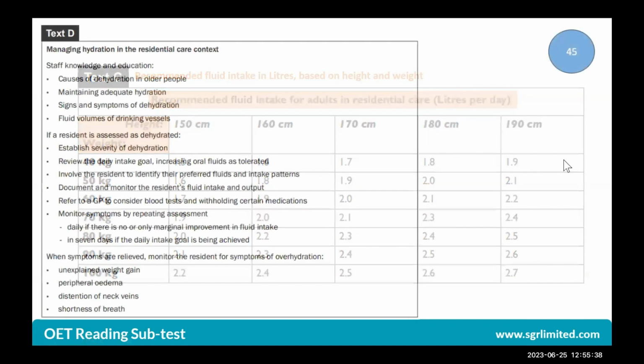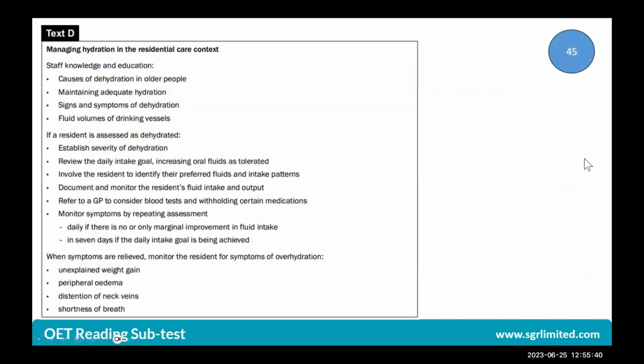Next one is your text D, 45 seconds again. Understand, there are three areas in here. Remember, this is one area, second area, third area. You need to identify what's the similarity and differences? What are they talking about in per section or per area? 45 seconds.